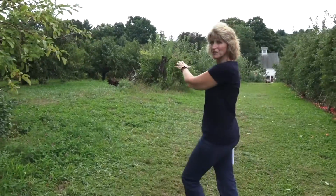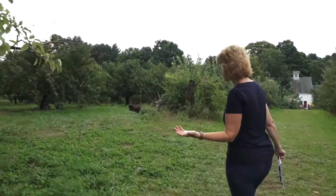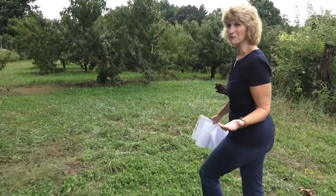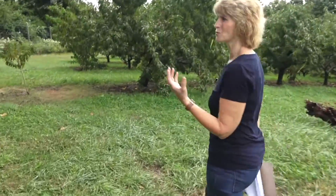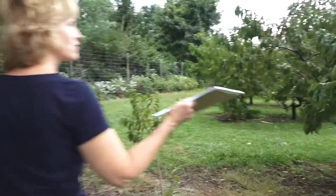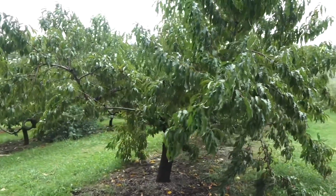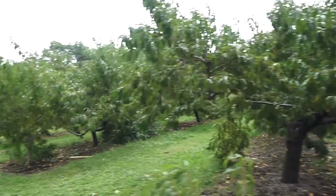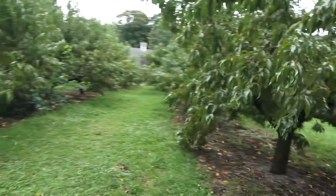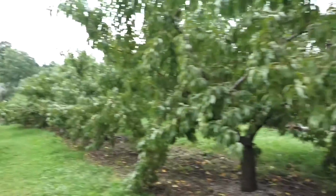Let's head over there where the peaches are, although it's past peach time right now, but they have some really great peaches. The peaches are early in September, so you want to get here. And this year, those peaches were big and juicy. These are the peach trees. You can see the different type of leaves. They're also a little thicker on the bottom. There are still some peaches on the ground.